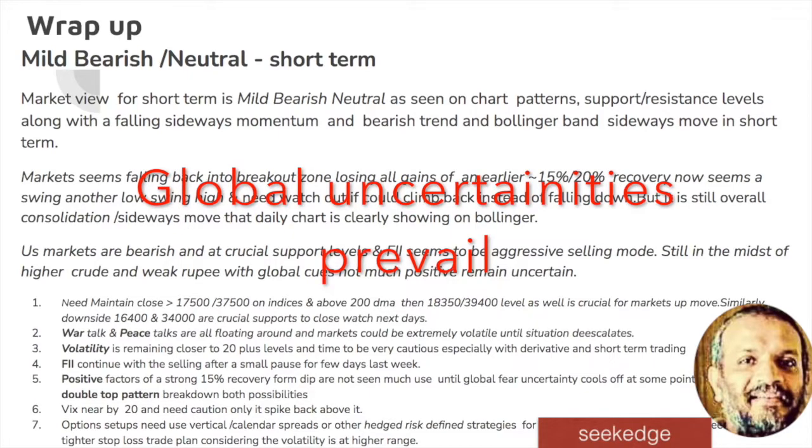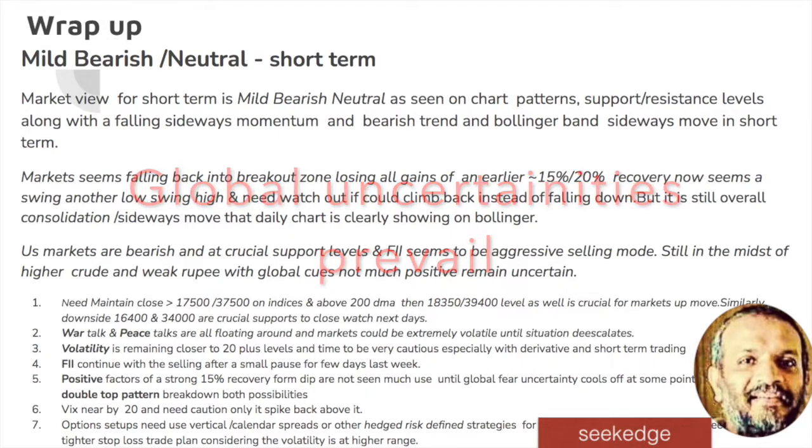So one of these factors is that it's still happening. Global cues are not great. Fed inflation news and Fed interest rate hikes are all not great for the markets. Volatility is still there. Remember, right now we have about 20. Right? It's not ready to cool off further to 15 or 10 kind of levels anymore. So those two factors are there. The 15-20% recovery is a good thing.